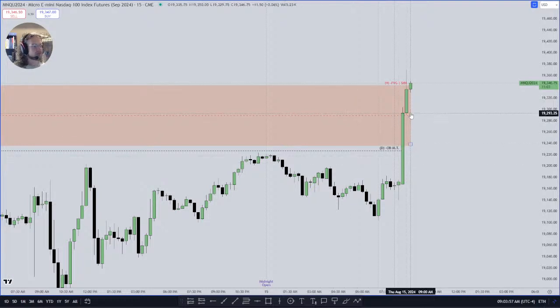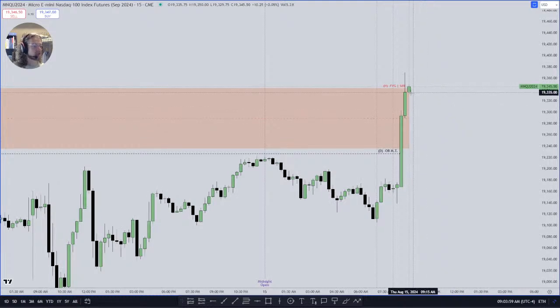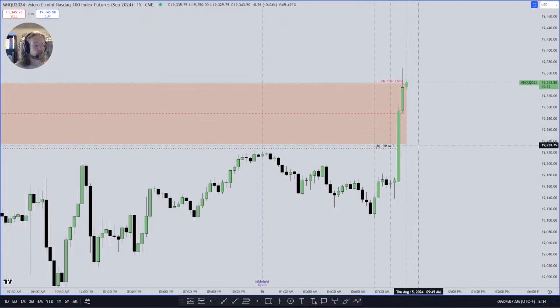So it could be a retracement just to here, to this area. It could be to the consequent encroachment. It could altogether overshoot it and go lower. I'm not building that idea right now. I'm just noticing the inefficiency that exists on 15 minutes.